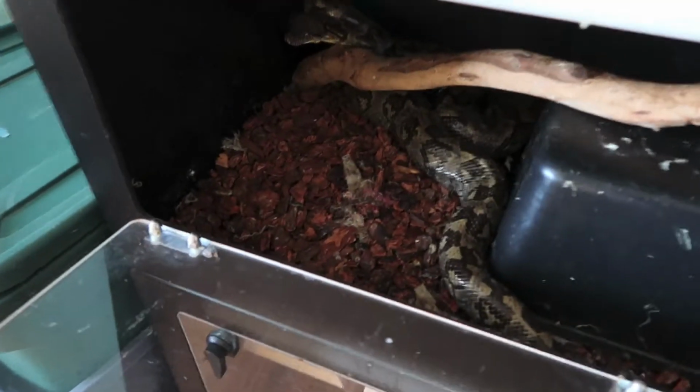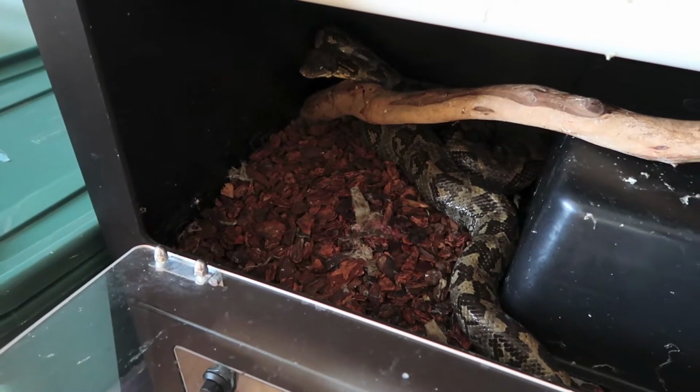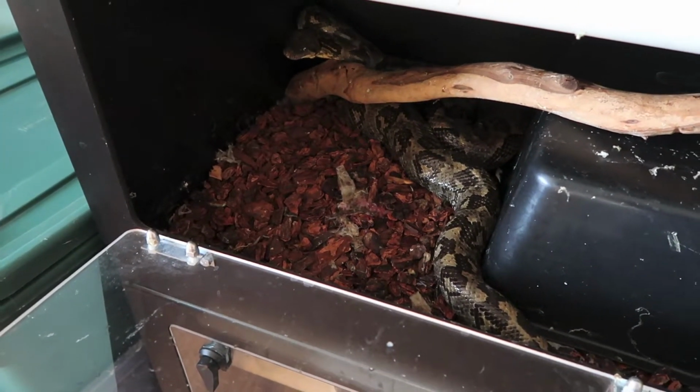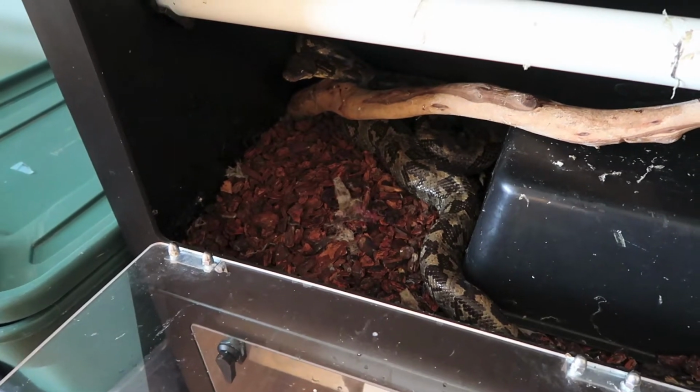And here is the mom. She's a little freaked out. I think this is her first time having babies. Well, I know it is actually, so she's probably definitely freaked out.